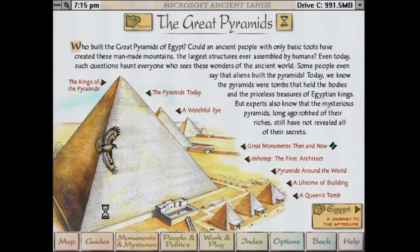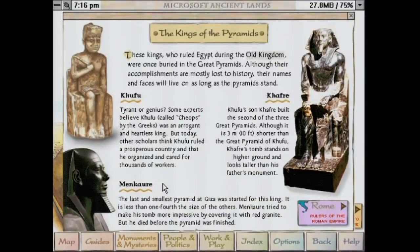The kings of the pyramid. Let's see what this... Here are the kings who ordered the construction of the Great Pyramids. To the ancient Egyptians, these men weren't just kings. They were gods in human form who deserved magnificent tombs, monuments that would last forever.